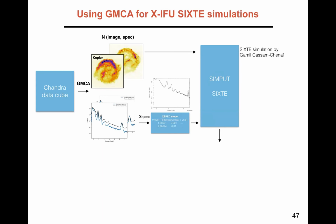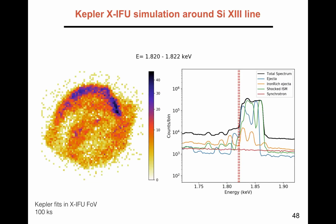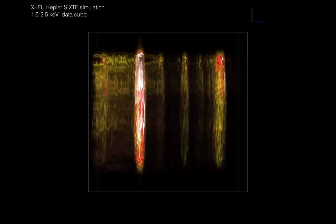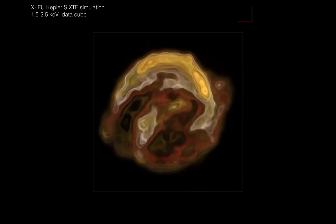And so this is an example of a toy model simulation that we made using this method to produce images and spectra based on real data, in order to simulate data cubes based on real data of what the X-IFU instrument could produce. I will skip that and go to this one. So this is a 3D rendering of what our simulation looked like. And so this is X, Y, and this is energy. And here we are just looking at a slice of 1 keV.